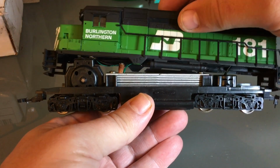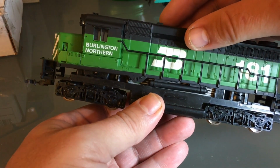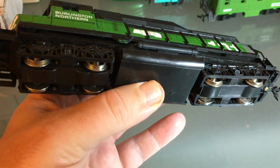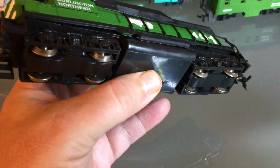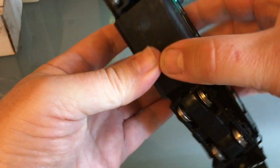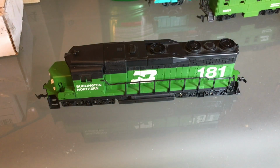Now I can put everything back together. And now it's time to run some trains. It's always a lot of fun to revive these old trains.